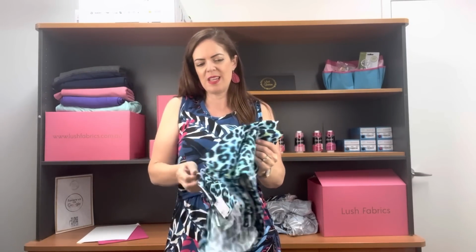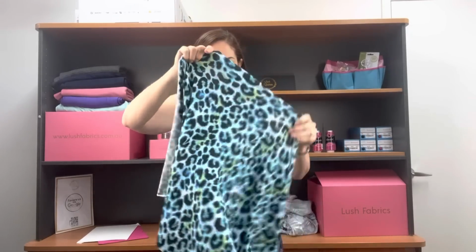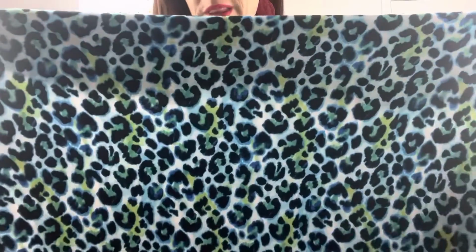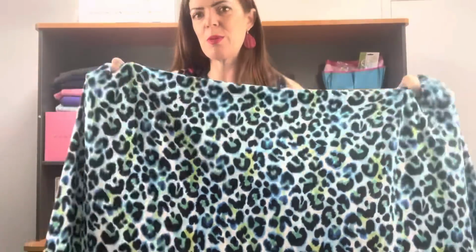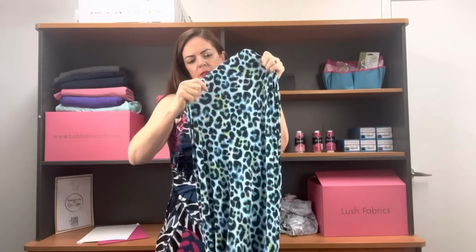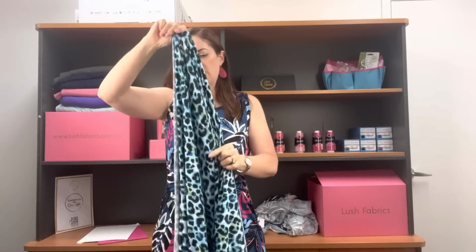All right, next one is a restock. We have had this fabric before. This is called Leopard in Blue. I actually think we've had it a couple of times before, so it always goes pretty quickly. There we go. Do you remember that one? It's kind of cute. Double brush poly again. Great stretch. So double brush poly.